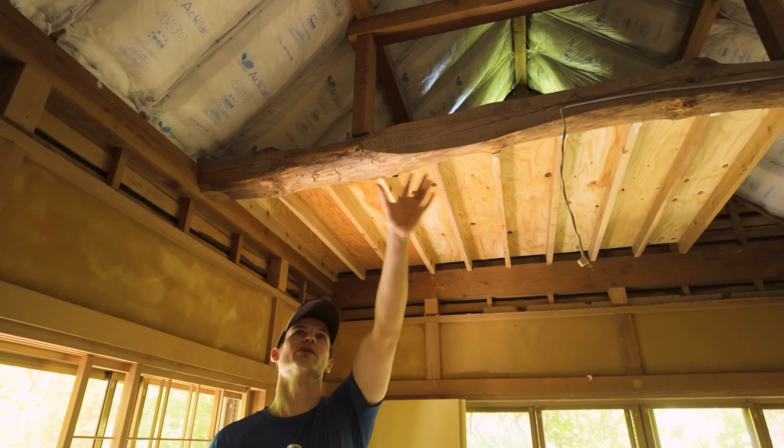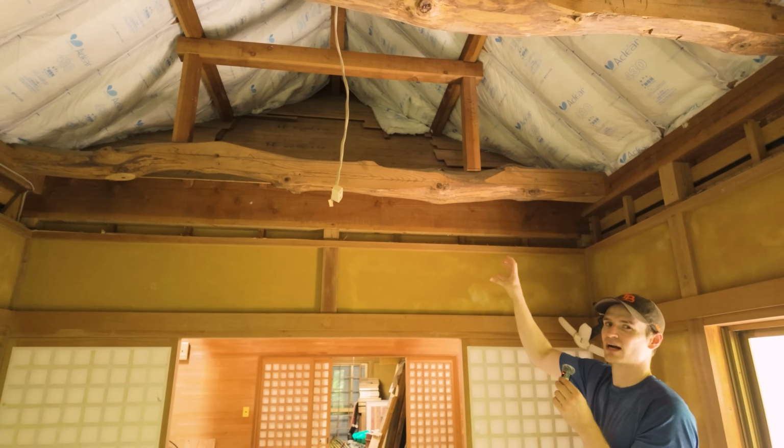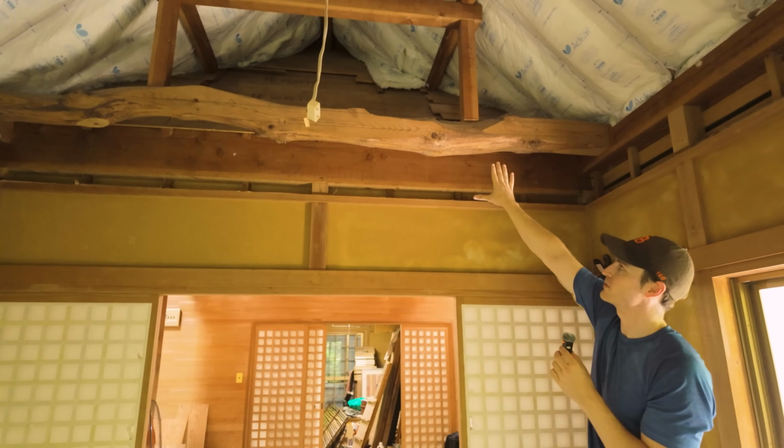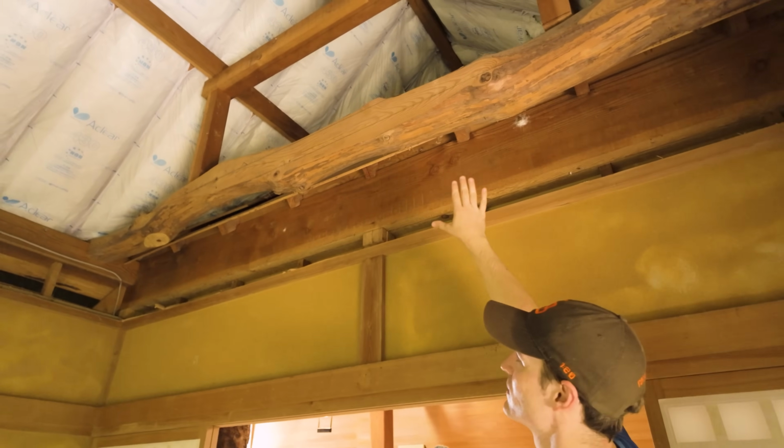And we're also going to build like a box. While we don't need to insulate there really, it kind of hits your eye, so it would be nice to just cover that. So we would like to build, yeah, like a frame on the back side of it.